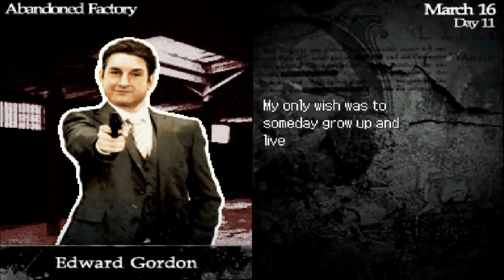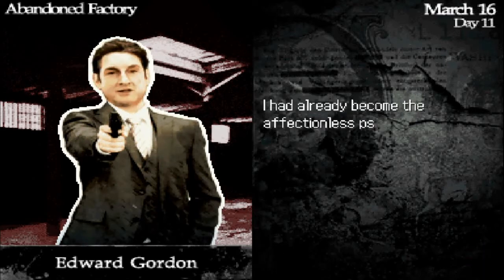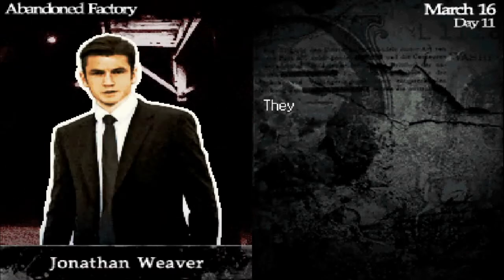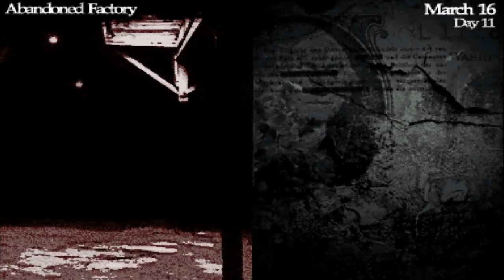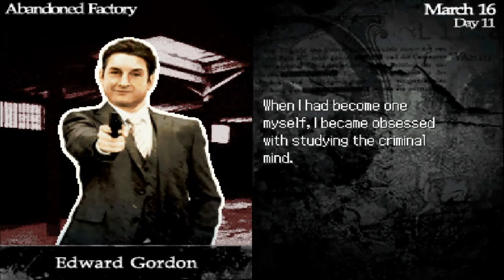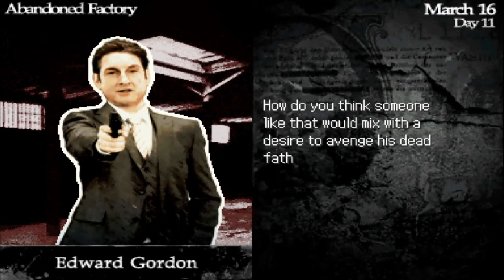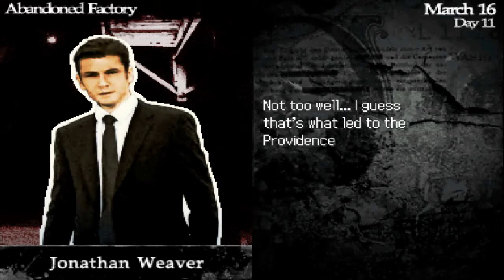My only wish was to someday grow up and live alone. And once that wish had finally come true, I'd already become the affectionless psychopath that I am today. I say a psychopath can commit horrendous crimes without any sense of remorse. That's correct. When I became one myself, I was obsessed with studying the criminal mind. How do you think someone like that would mix with a desire to avenge his dead father? Not too well. I guess that's what led to the Providence murders.